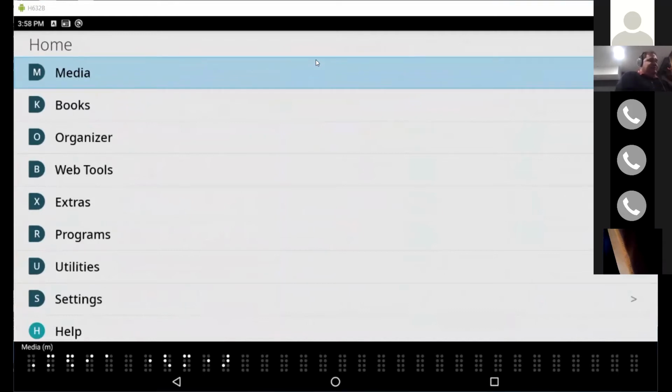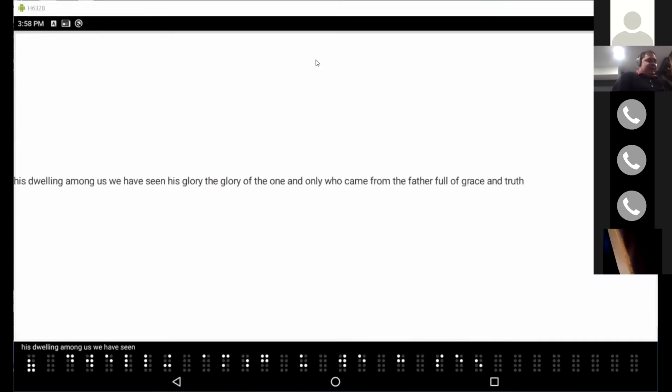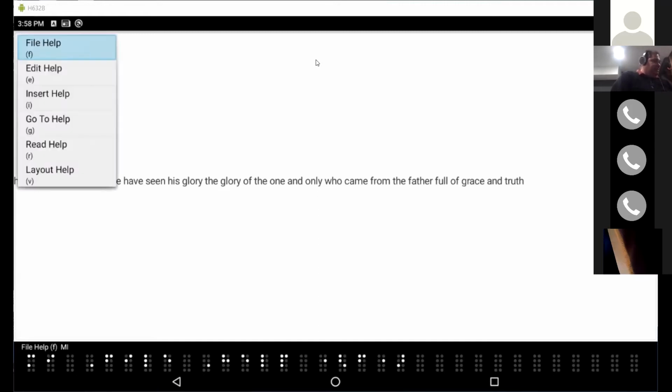Let's go back up. I'll press N for notepad. Use computer Braille input on. New paragraph. And I can get into the menu system by pressing the first key to the left of my space bar. File, F, hold down just menu. Like the Alt key on the Windows key. Edit, E, and now I'm in the menu system for the application I'm in. I'll press Escape to get out of there. Cancel. File help, F, menu. I press F1, and just like you would expect, we get file help. We open the help system for the application that I'm in. Cancel.